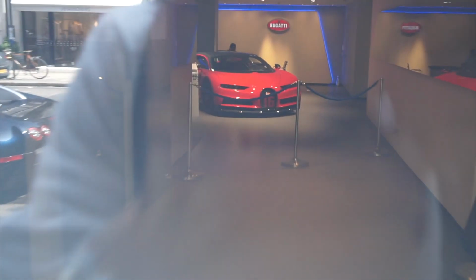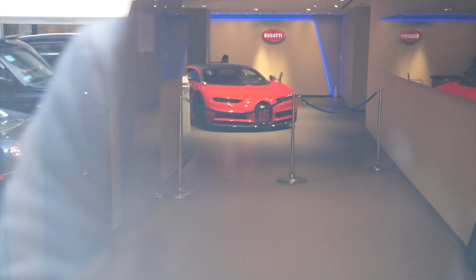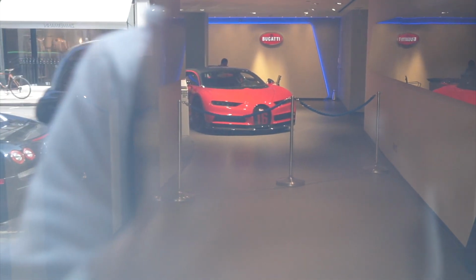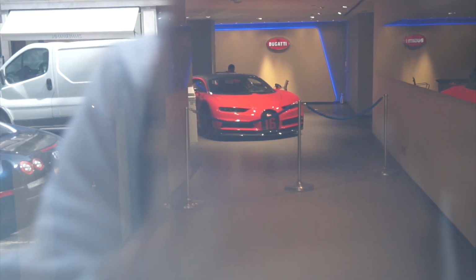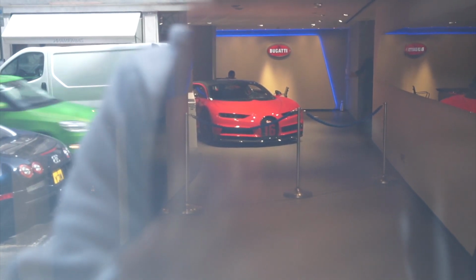Right here we've got the Chiron Sport, first released in Geneva, and apparently this is a UK customer car, one of only a few that are actually being delivered at the Mo. So this is crazy. To actually see this in the UK, I cannot believe it. It's a shame we can't get in, but what an awesome car. But anyway, we're off to a pretty incredible start seeing these cars. So let's keep moving around Knightsbridge and see what's around.